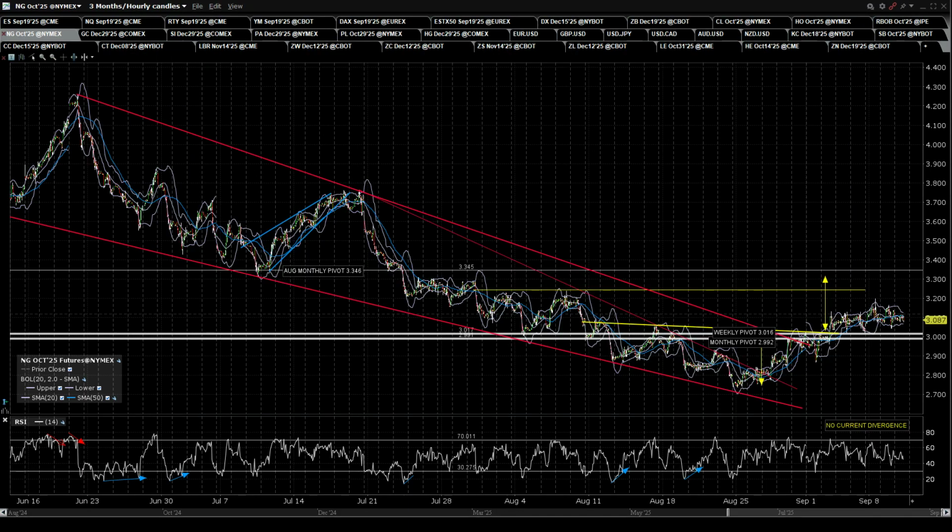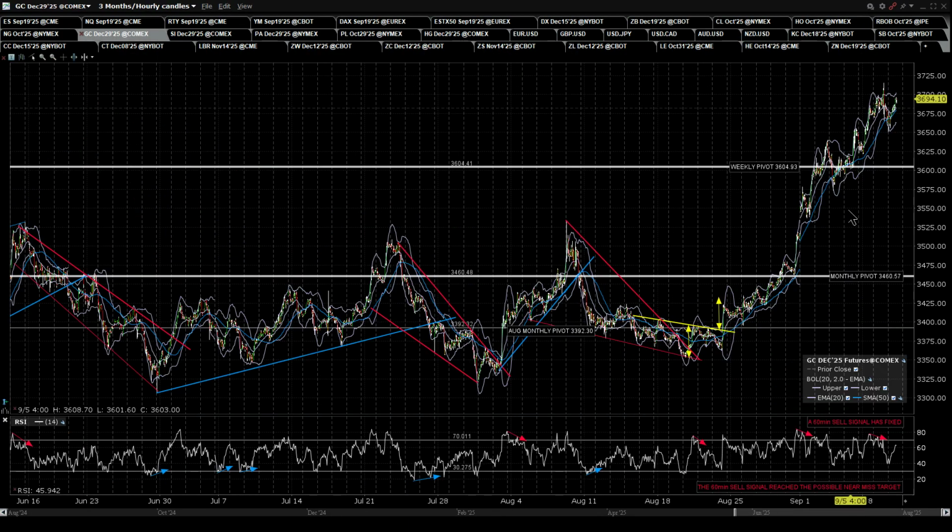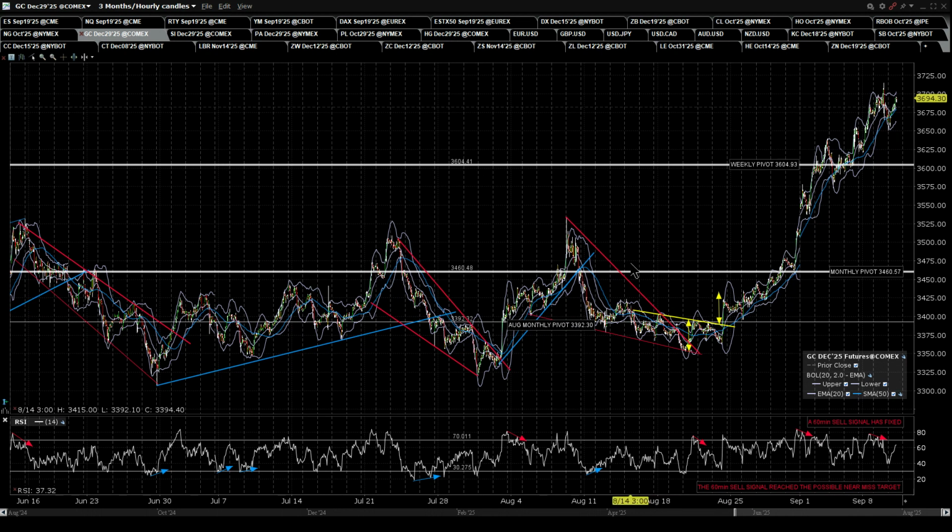All right, let's have a look at metals. GC has been making new highs and has obviously gone significantly beyond the old all-time highs, so I'm no longer looking at a potential level top here. We've got a 60-minute sell signal fixed that hasn't made target. I am wondering about seeing some more retracement here.